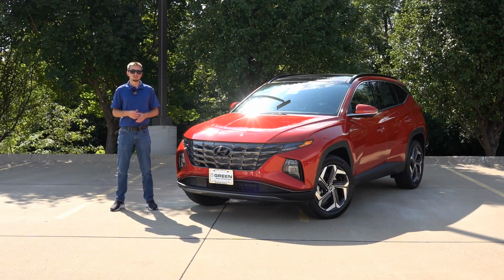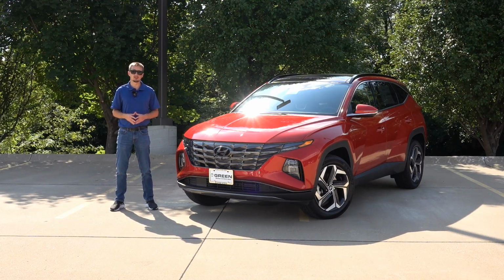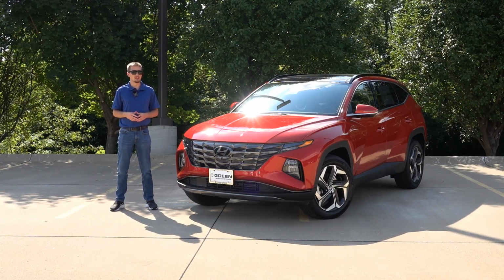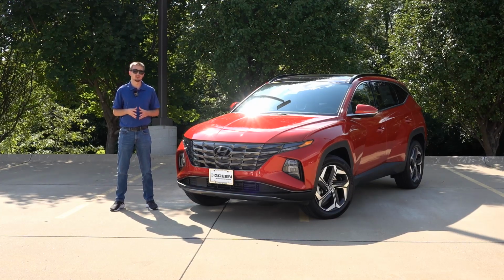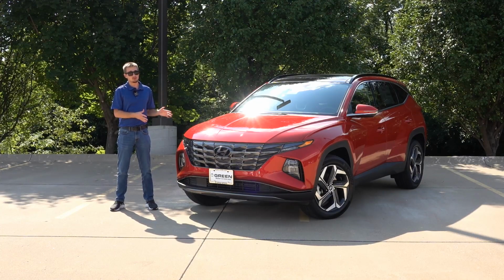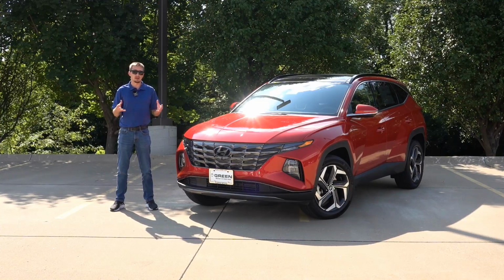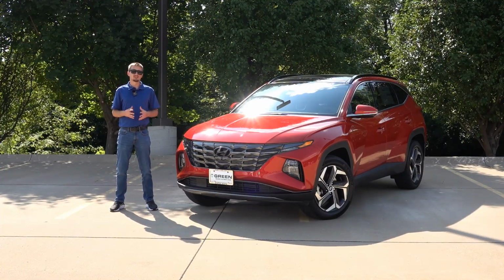Believe it or not, this is actually the second model year for this generation Tucson, as the 2022 model year was an extremely long production run. I think it started sometime in very early spring of 2021 when they actually started hitting dealer lots. So the 2022 model year was very long, but finally we are moving on to the next model year. So there's bound to be some changes, right? Well, actually there's not any changes here for the 2023 Limited trim.